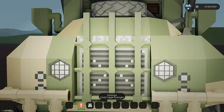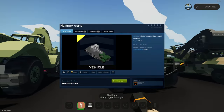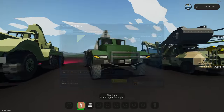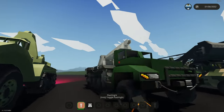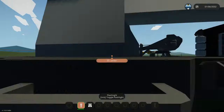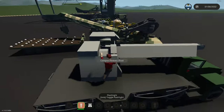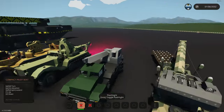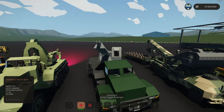I also really like the grill. That looks really good. Moving on, we have this one right here with painted headlights and painted indicators. Has a winch on the front, and it obviously has a crane on the back. Let's go ahead and climb up. Just have a little look at the crane. You control the crane via this seat right here, and honestly, yeah, pretty cool.